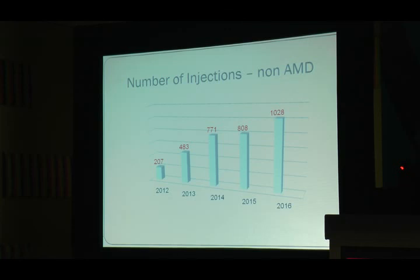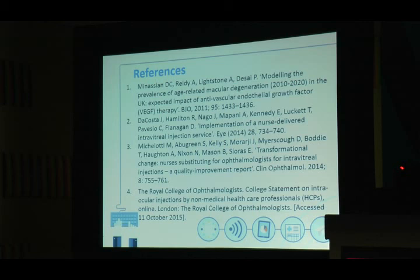Two things we have not done at the moment. They only do anti-VEGF injections, including Avastin, which, mind you, is off-license, off-label, but informed consent is done by the doctors. The ones they do not do at the moment are the steroids. Neither do they do the Ozurdex nor the Iluvien. And we've got enough references here.